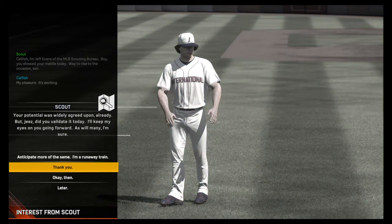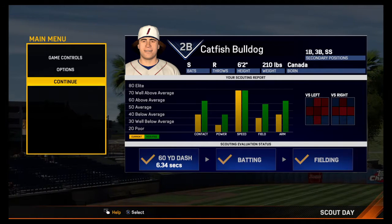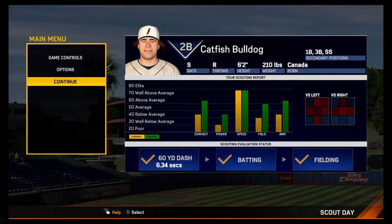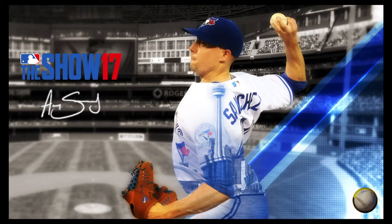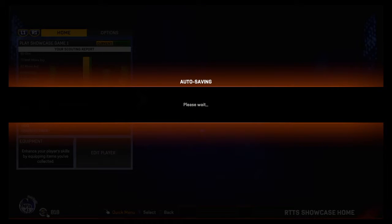Oh, God. I cannot speak English today. Speed, well, you can't really do much with speed in here. Contact is almost... well, above average. It's above average. Arm is above average. Have average fielding. Almost elite speed. Let's get into game. No. Well, first game. So tired. I just woke up a little while ago.